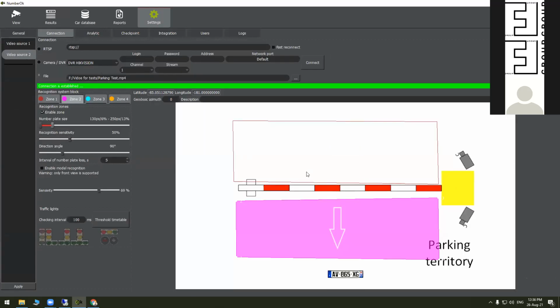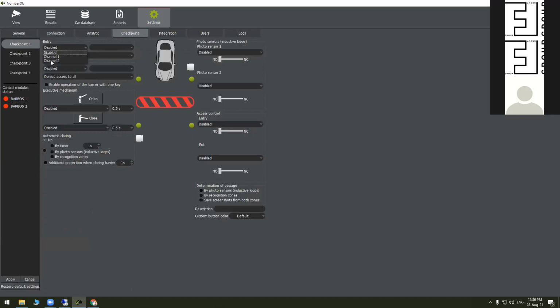I just have some demo video which simulates how a vehicle passes our barrier. Let's go to checkpoint setup. Just choose that entry will be on channel 2 on zone 1, and choose automatic access to all. Oh no, access all except denied. And exit will be on channel 2 on zone 2, and access also to all except denied.